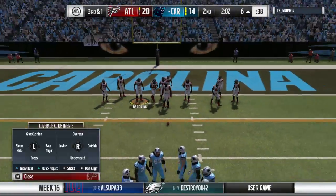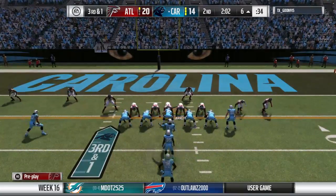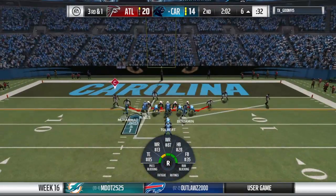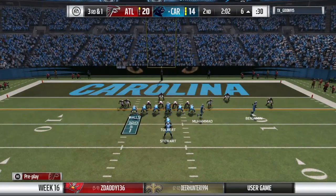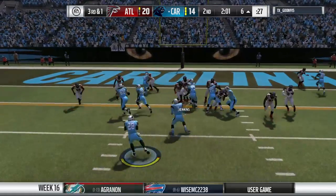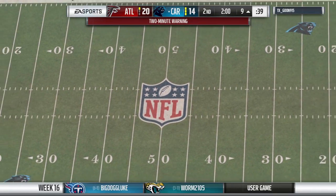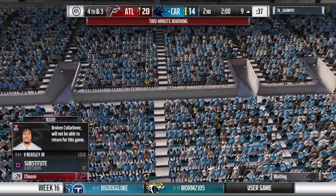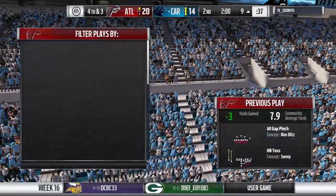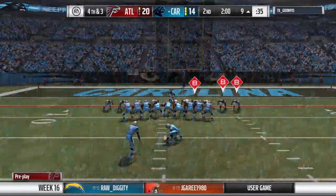The game clock sitting at 2:02, so they'll get one play before the 2-minute warning. They'll try and run it. Here's Stewart, and they'll be driven back here, losing yardage to the 9. So 2 minutes to go in a wild first half. Back with more from Charlotte after this.